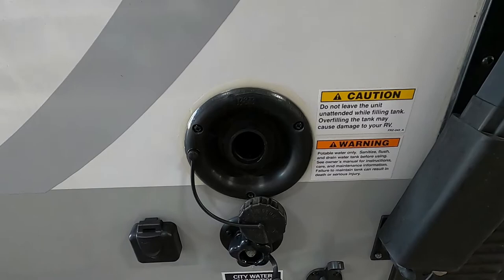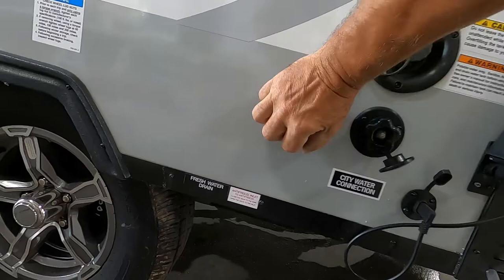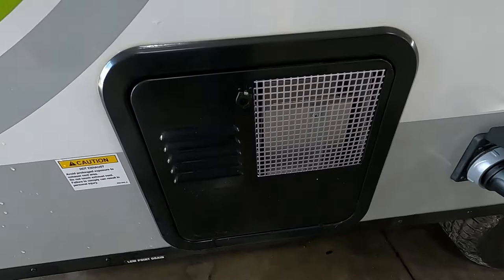Let me go ahead and walk you around the rest of the unit, starting here with, again, our fresh water connection, our city water connection. This is your power cord for your power lift. You have this one bar as your power lift. Next to that is your cable connection for plugging it at campsites. Down here is going to be your fresh water drain. It's going to be right on the tank. Over here, your power again, your hot water heater, your low point drain is going to be right here. This is going to be your kitchen sink drain.